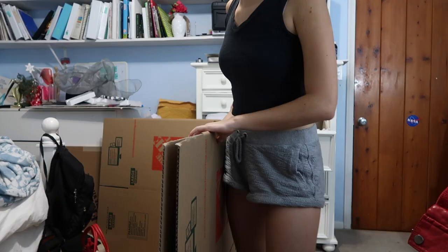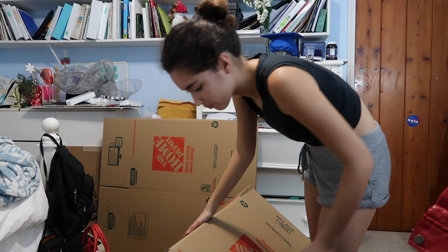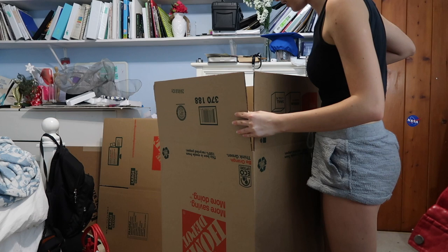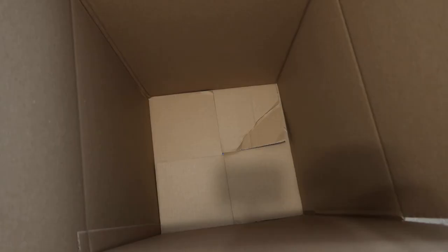Let's do it. So I got two boxes from Home Depot and they were like $150 each, which is super cheap. So now I'm just gonna make one. And that's gonna take up like half of my room, which is gonna be crazy living with for the next 2 weeks, but I gotta pack at some point, right? Ta-da! And now let's go on to my closet and start taking out some stuff.